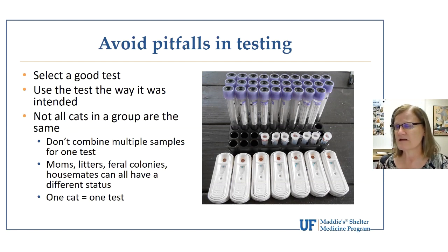Also remember that even within a litter or a family of cats, the different individuals in that group can have different results. So it's not appropriate to test, say, 1 or 2 kittens in a litter and assume that they are all the same status. Similarly, it's not appropriate to just test the mom and assume she's going to be the same status as the kittens. Every cat needs to have its own individual tests if you're testing.